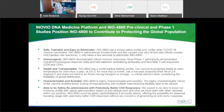And those are actually injected into the skin of the patient, not the muscle, like most of us are familiar with for vaccines. And that really elicits the downstream immune responses that I'll talk a little bit more about as we move through the slides.